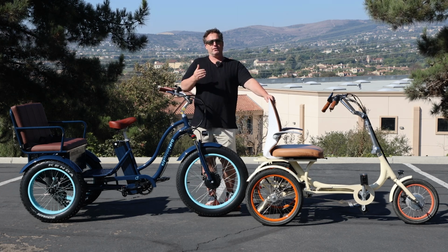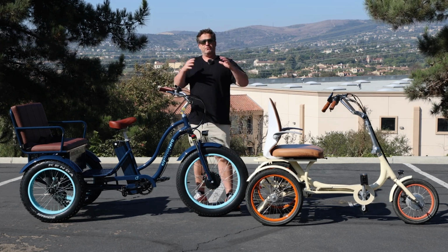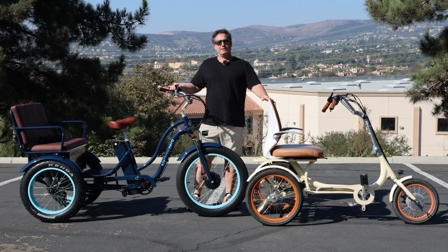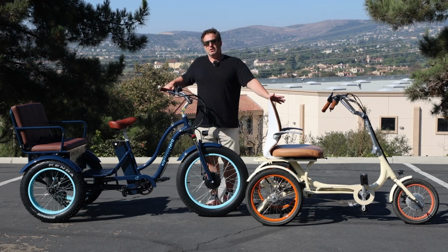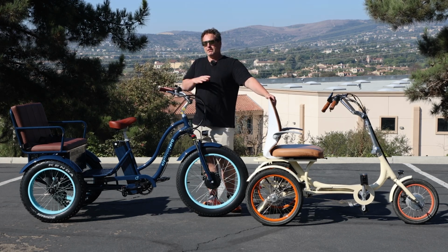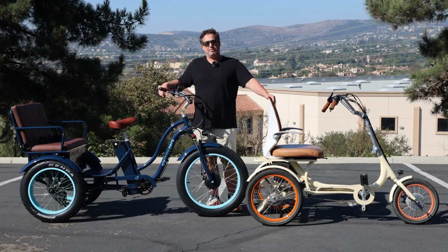So when you're looking, think more about your body and the type of riding before you start to just compare specs. Now, if you find two e-trikes that have the same specs, same riding position, and one is less expensive than the other, well then maybe opt for the less expensive one, without a doubt. Now, bigger batteries and bigger motors don't always correlate to more expensive or less expensive. There's different types of batteries.